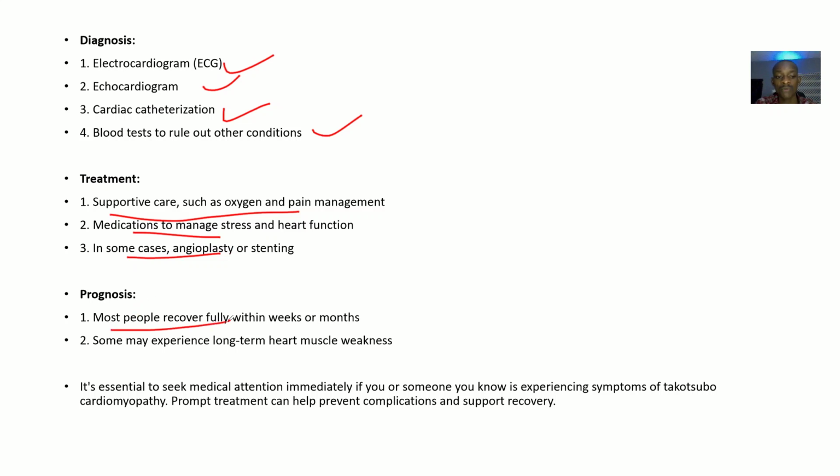Prognosis. Most people recover within few weeks, right? So if it is a broken heart syndrome for real, then probably when you find a new girlfriend or your bestie is giving you vibes, then fine, you recover, all right? Then some may experience a long-term heart muscle weakness.